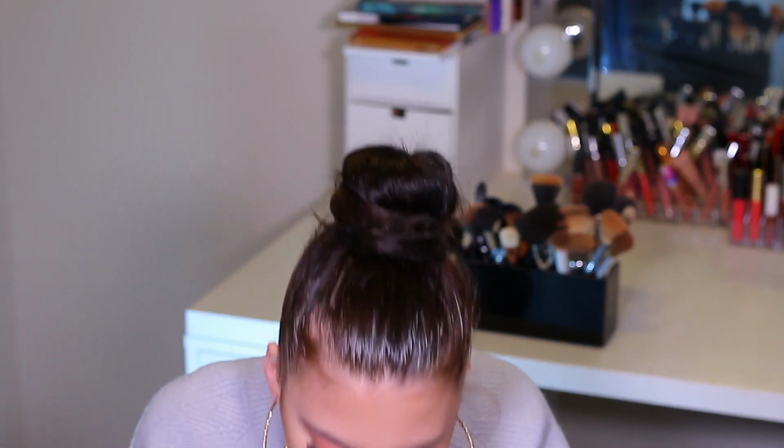Super pigmented. Very nice color. Kind of like an orangey nude. And it goes on the eye completely matte. Yeah, it's a matte. For some reason in the pan, I thought it might have been a little bit shimmery. Oh, look at how beautiful that is.